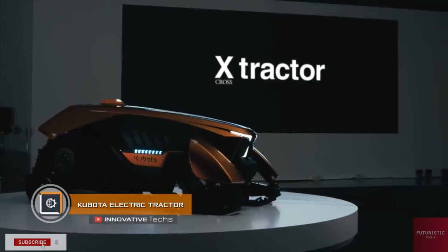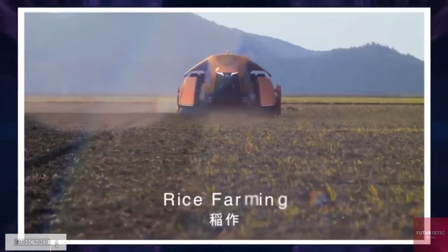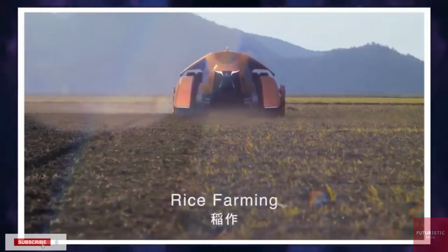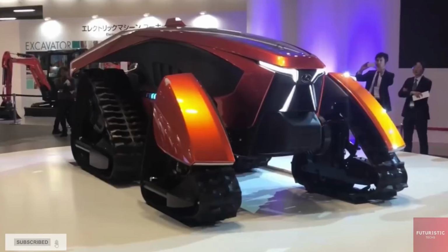Kubota Electric Tractor. This year, the Japanese company Kubota introduced an autonomous electric tractor for those farms that need to process large areas. The company has not yet disclosed all the technical details, but it is already known that the device is powered by solar panels and lithium batteries.